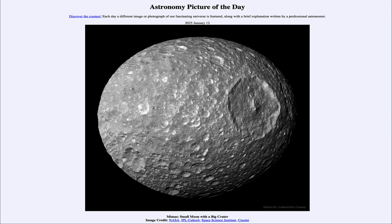Today's picture for January 12th of 2025 is titled Mimas, small moon with a big crater. So what do we see here?